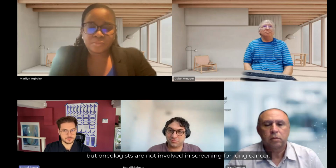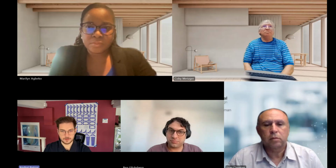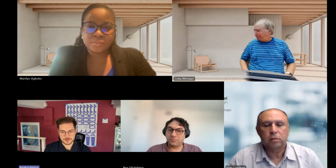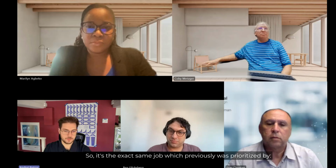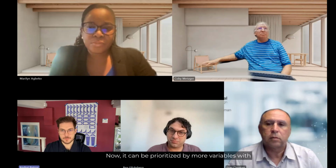But oncologists are not involved in screening for lung cancer. They are involved in diagnosing it after screening and treatment. So what the AI does is provide the ability for the person doing the screening to do it in a more robust way. So it's the exact same job, which previously was prioritized by smoking status, age, and a few other variables. Now it can be prioritized by more variables with a larger computational power behind it.